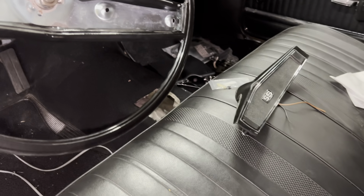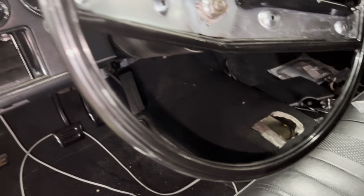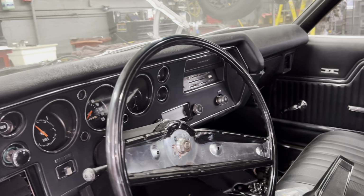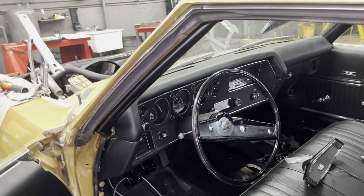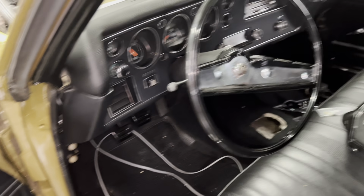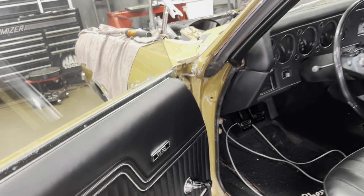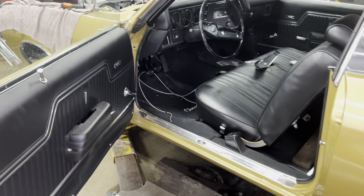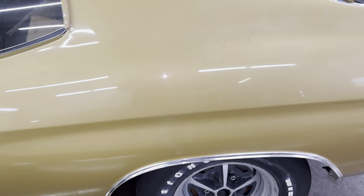And of course you can see we've got an incorrect 69 steering wheel that was ordered incorrectly. A person will have to get the correct 70 model camera vane, horn button, and emblem. And if you see it's got SS's in the door panels, it should have Malibu for an Atlanta, Georgia built 1970 Chevelle Z15 SS454 car.